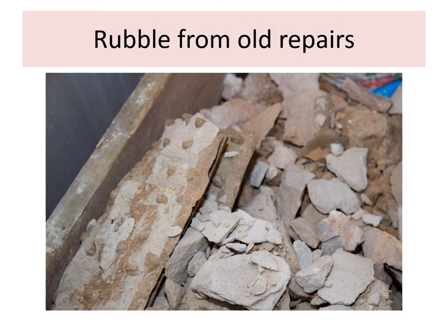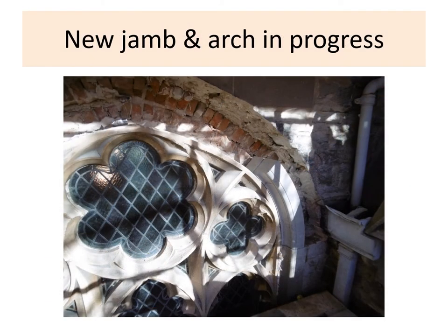Stone and cement rubble gathered from old repairs. The lumps on the larger piece were to retain it to the old stone behind. A new surround in course of assembly. New jambs have been inserted each side, and the first arch section has been fitted, leaving a gap of just 2 millimetres from the next to be filled with liquid mortar.